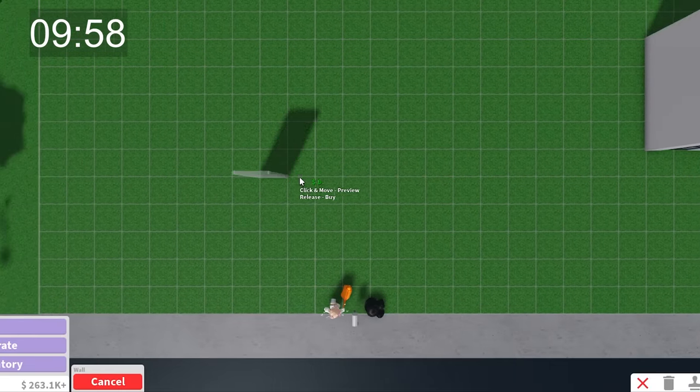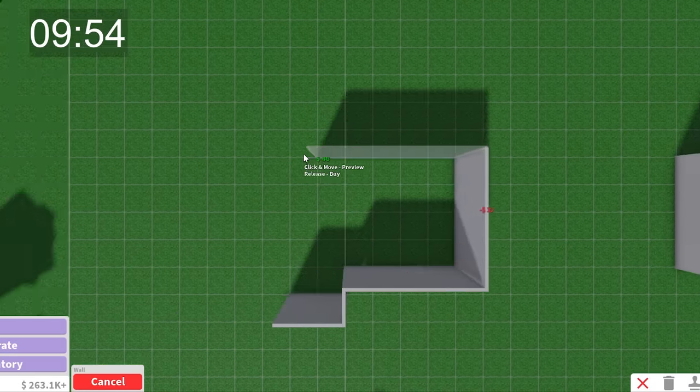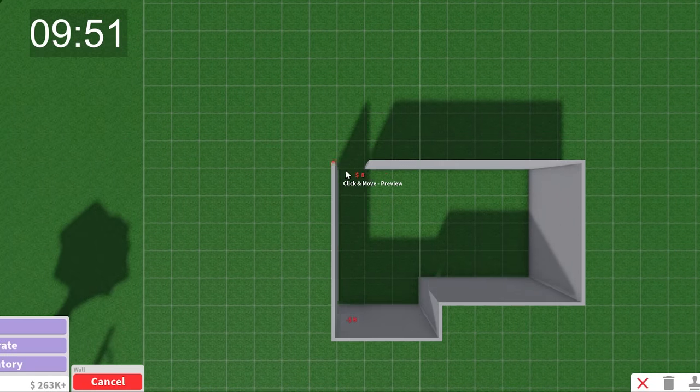3, 2, 1. Okay, I pressed it. All right, so here I made this 2 wide and then this was 4 wide. Do I want to keep to those same dimensions? That's the question. Because when I put the bed in here, I felt like there wasn't enough room.